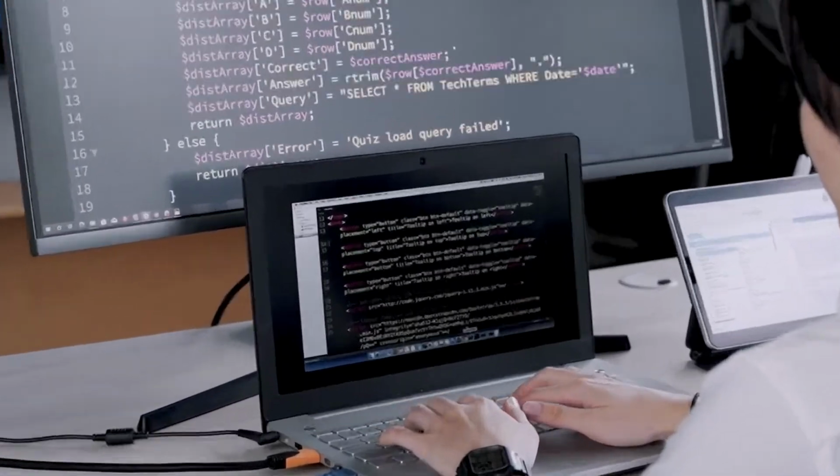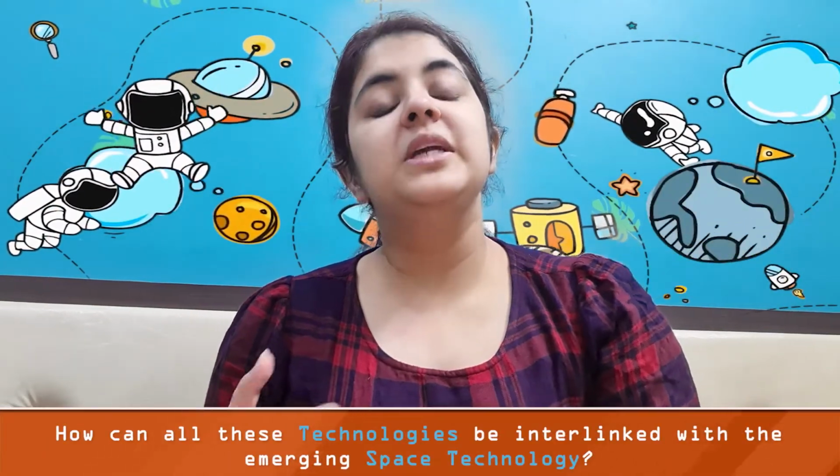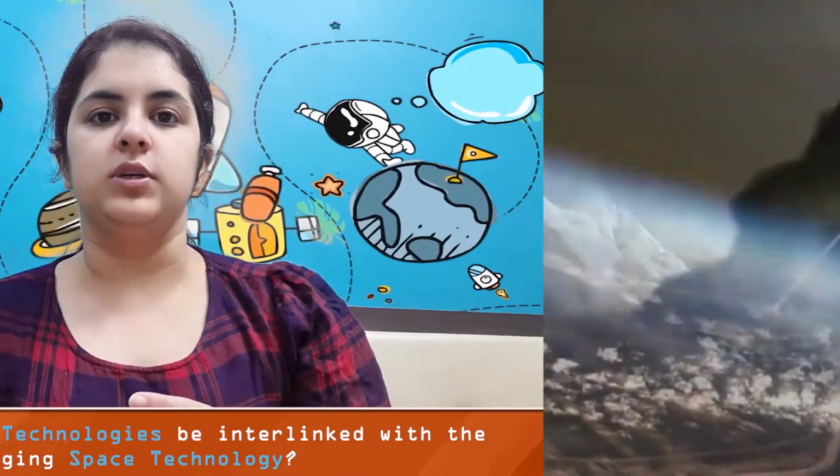It is the most sought after skill nowadays. But the query remains the same. How can these emerging technologies be interlinked with space technology?